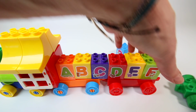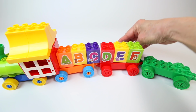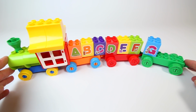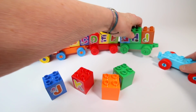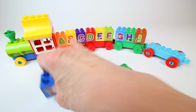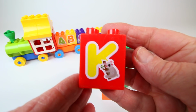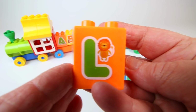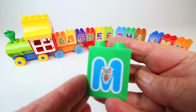Another car. This is the letter G. Looks like we need one more car. Let's add this blue car. Here's the letter J. Next comes K. Do you know what that letter is? L. And M.